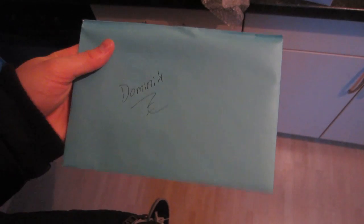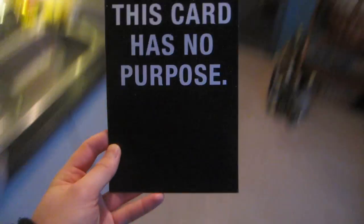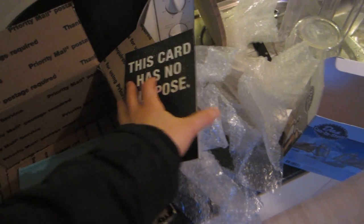And we also got a little card here, very nice. Danger, absurdity inside. Well, that just makes me want to open it more. This card has no purpose. Well, it sparkles, so that's a purpose, right? This is amazing. From Hallmark, they have so many cool cards there. We don't have any nearly as cool. Well, I just read the card and she said she doesn't want me to video this. It's adorable though what she said in it, so thank you very much for that.